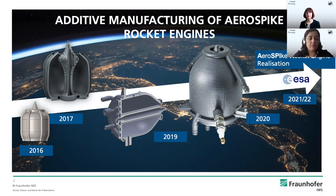Our story concerning the development of the additive manufactured aerospike rocket engine is quite long already, as it can be said that we started with first design approaches at the beginning of 2016. And then by using the advantages of processing with additive manufacturing technologies, we were able to optimize the geometry of the different aerospikes involved until we had in 2019 a hot gas test at the setup of the Technical University Dresden to prove the functionality of this part. At the moment, we are working in 2021 on the further improvement of the aerospike nozzle itself.